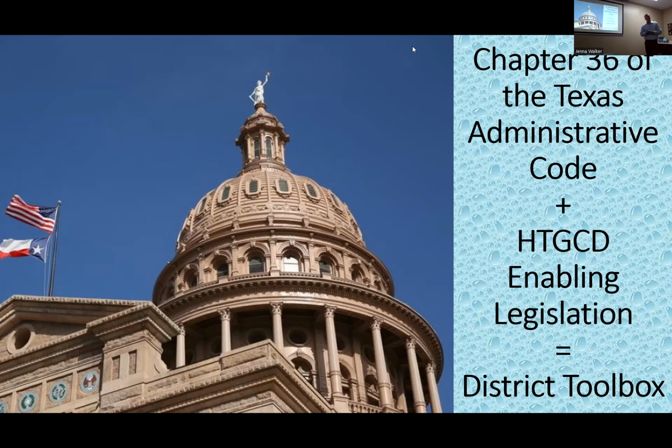Yes, sir. So are you saying basically this logjam we have against opening up your toolbox is primarily because of lobbying by developers? That's what you said. Yeah. I can neither confirm nor deny the truth of that statement. All right, let's move along.